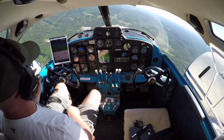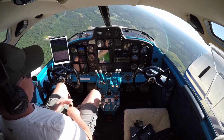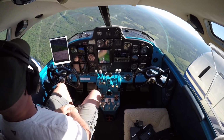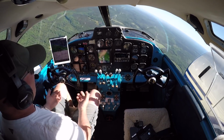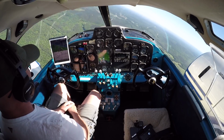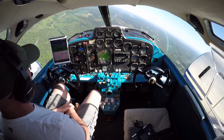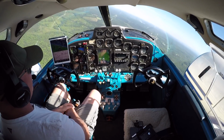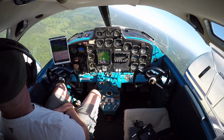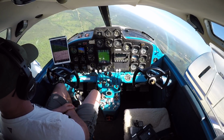And you may be able to arm that approach now and have it fly all of it, but I'm not sure. And it flies it perfectly well doing this, so one day when I have more time, I may come down here and shoot another approach and try to arm it from the very beginning. But there's nothing wrong or complicated about doing what I'm doing.